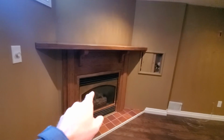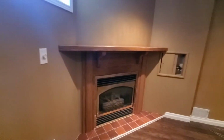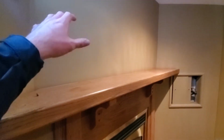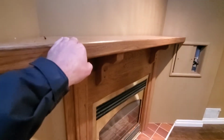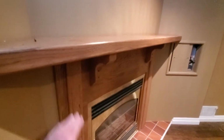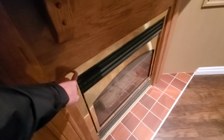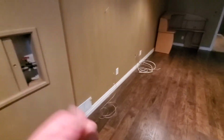The gas fireplace is a really nice selling feature. I'd want to make sure that it's working. And depending on how this wood color plays off of the new wall color that we put on, we may also want to paint this whole thing white, which would look really pretty. And then the last thing you can do is tape off the glass and tape off the wood, and then spray paint the gold with a high heat resistant spray paint product.